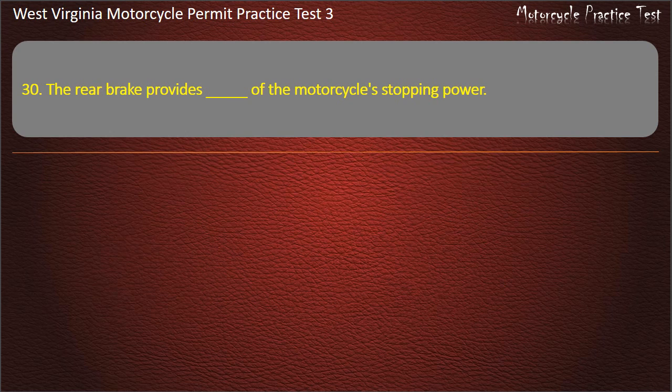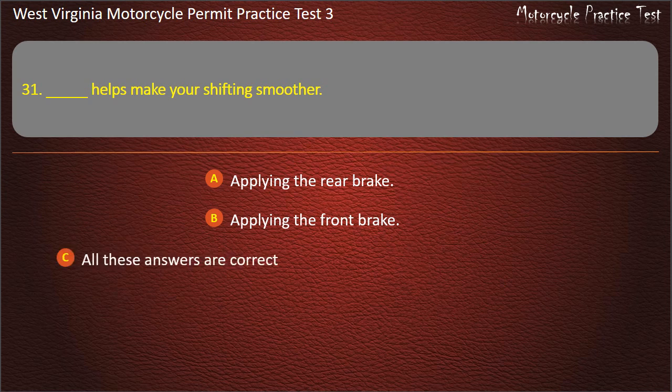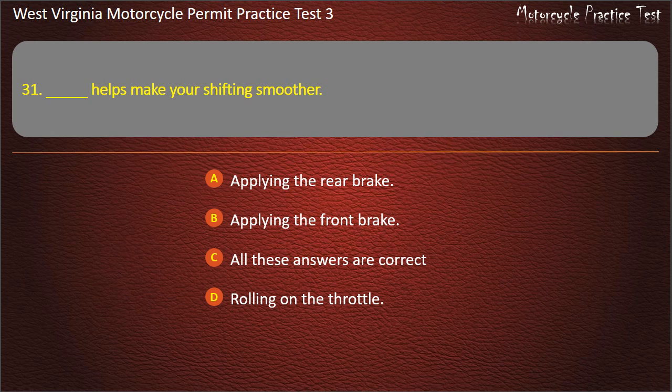Question 30. The rear brake provides of the motorcycle's stopping power. All. Half. One quarter. Three quarters. Answer. One quarter. Question 31. Helps make your shifting smoother. Applying the rear brake. Applying the front brake. All these answers are correct. Rolling on the throttle. Answer. Rolling on the throttle.